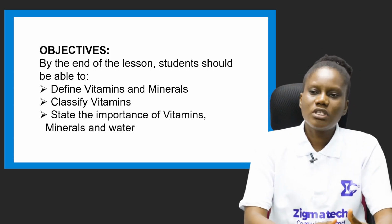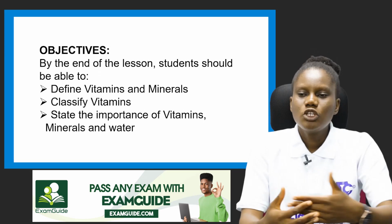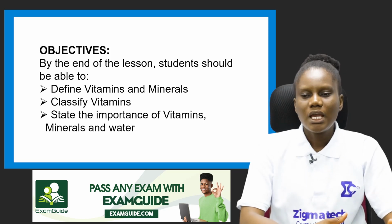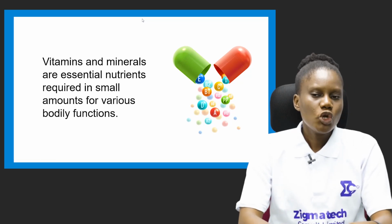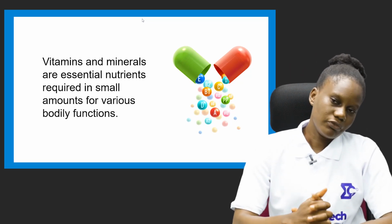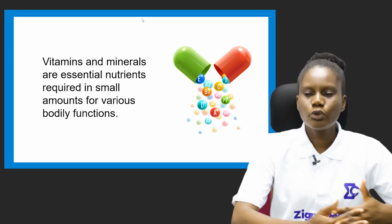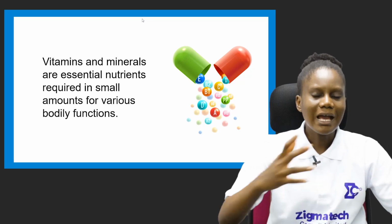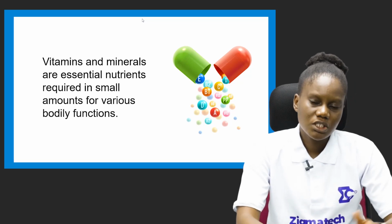And at the end of today's class, you should be able to define vitamins and minerals. You should be able to classify vitamins, then state the importance of vitamins, minerals, and water. So vitamins and minerals are essential nutrients required in small amounts for various bodily functions.